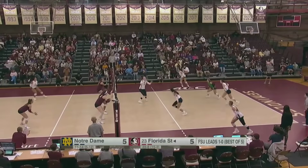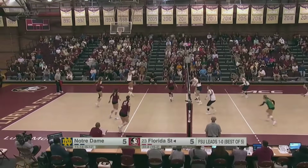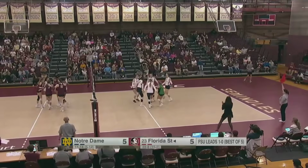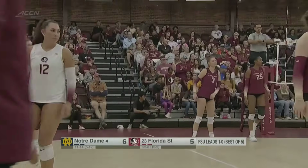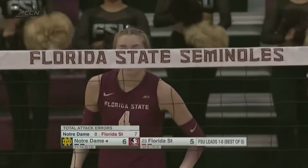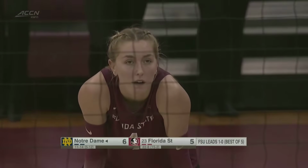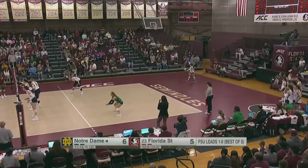Out of the reach of Hattie Monson, who steps in on serve receive. Lang going cross court, picked up by Droskovic. Out of system set by Kylene Filamawa. And that attempt airmails the end line by Koenig. Point to the Fighting Irish. Just a little bit of a mishit, trying to go for the top of the block. She might have broken a fingernail with that hit. No problem though. Cast that thing aside and lock back in. Throw it off the court. Here we go.